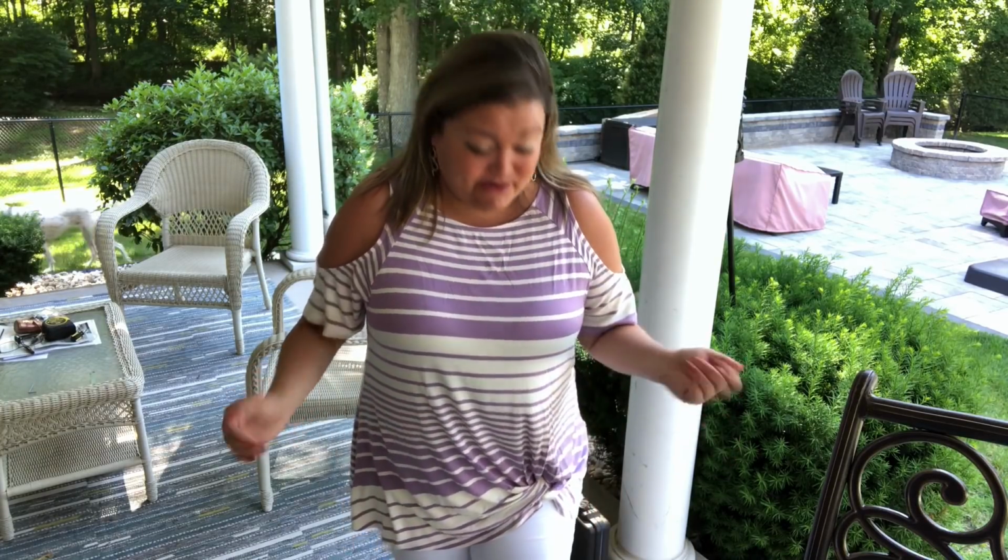I do like that even though it is a twisted top, I'm not sacrificing length, because I feel like sometimes with the twisted tops, they pull the shirt up a little bit shorter than I like, but with this top, I don't feel like it is. So I'll back up a little bit more so you can see the whole entire top. So not bad. I think it's pretty cute.